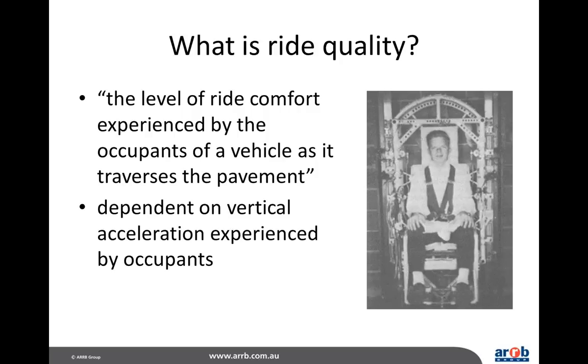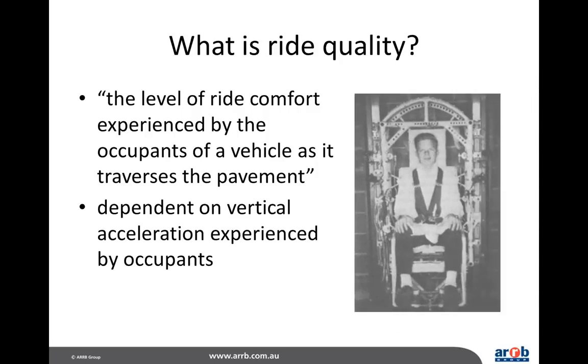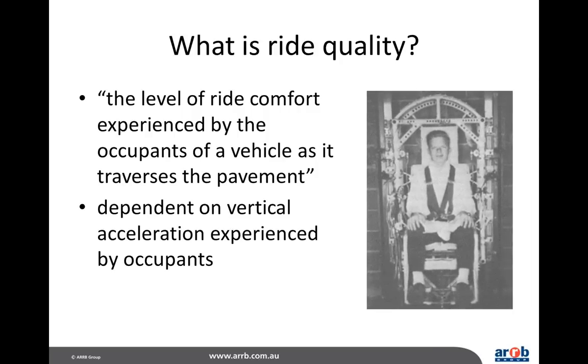Now, to the right of the screen, you'll see a picture of a young man. He's been tied up to a chair that's got a lot of instrumentation on it, accelerometers and the like. Basically this was an army project, and what they did was they took him and they shook him up and down and to the side all over the place, and they tried to work out at what frequencies the accelerations he experienced actually caused him discomfort.